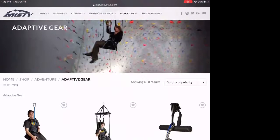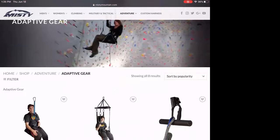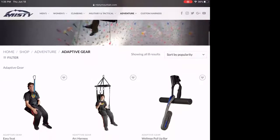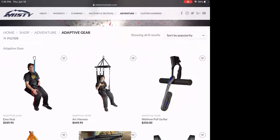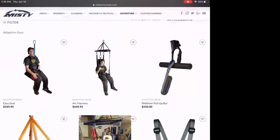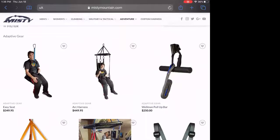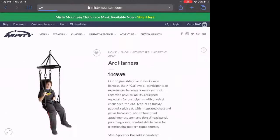For those of you that think like, oh, I could never do that, I could never climb, you know, there is a way. There's a way to do everything. And these are really cool. So these are different kinds of harnesses. So the one you see in the middle, the Arc harness, here, we'll click on it. There we go. And these are things that you might not have to purchase.